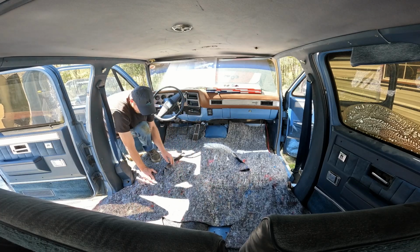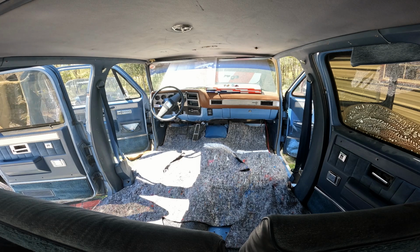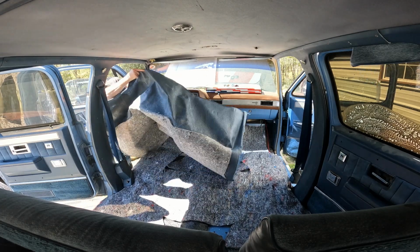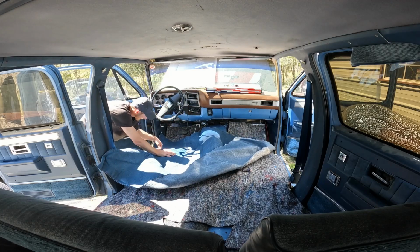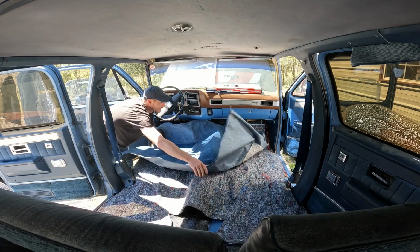Let's bring in some carpet. First piece of carpet. Coming in. Oh, yes, that new car smell. Not exactly, but you get what I'm saying.